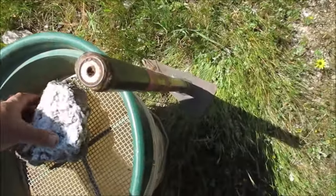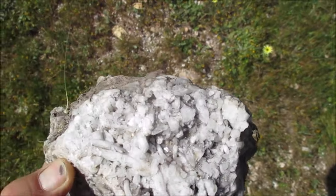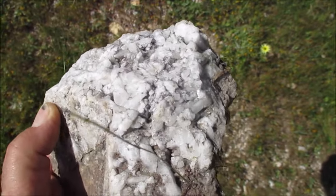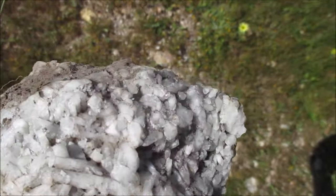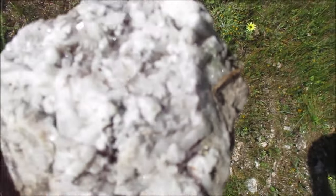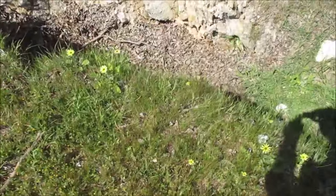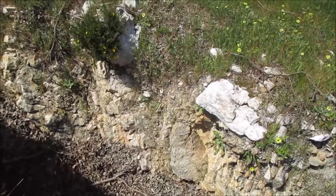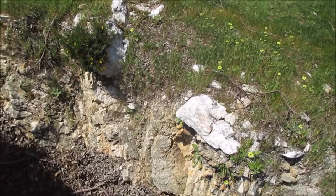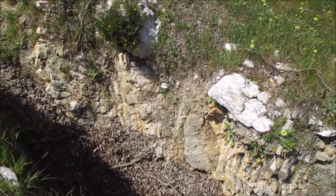And look what I picked up off the mullock dump, guys. Look at this. I hope you can make it out. They're all small crystals. Yeah, all little crystals, all stuck to this rock. So I'll keep that, yeah. But anyway, I'll jump down in there and I'll start digging away at the bank, because when I was here before and I was digging the bank away, I saw these little small crystals, like little needles. So I'll see if I can find some more.